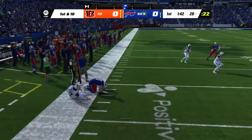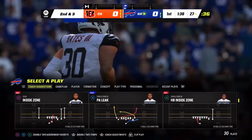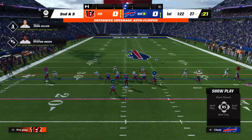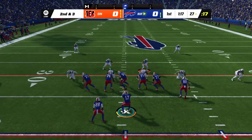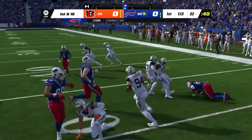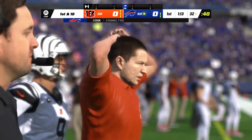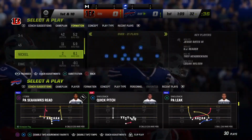A throw left side to start the drive is complete. And he's going to get 7 out of this before being taken down at the 27. Operating from the 27 now. Here's 2nd and 3. Give to Cook out of the gun. A gain of 5, good enough for the first down. A quick burst there, and he nicely bit off a pretty decent gain.